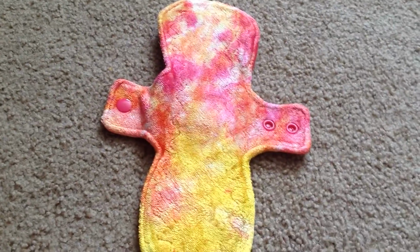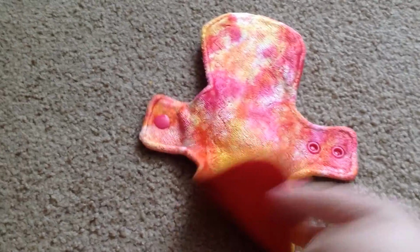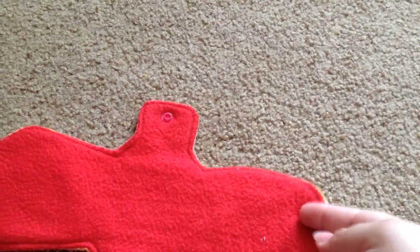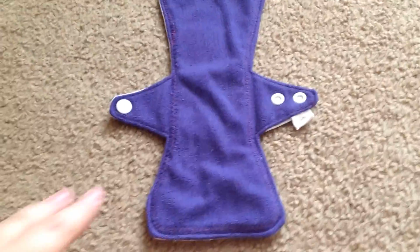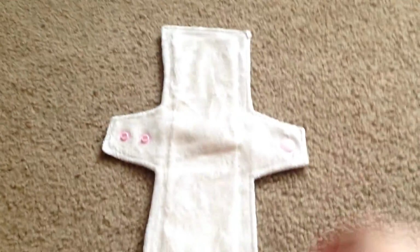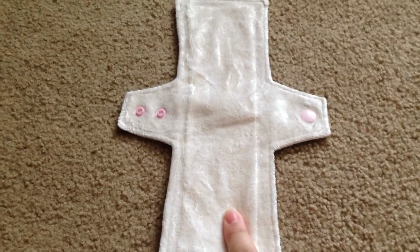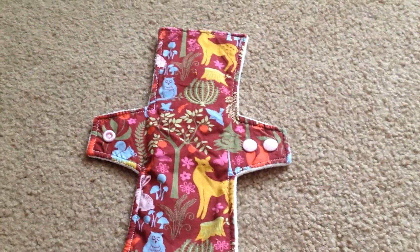Next up are the 10-inch length ones, and first is this OBV topped from Eve's Creations. It is flannel backed, flannel fleece. Next up is this micro fleece topped one, and I don't know who made it. I got it in a D-stash and they didn't know either. It is PUL backed. Next up is this 10-inch from Posh Cloth. She's in Canada. It is a natural OBV topper and then hidden PUL with this cotton woven back.